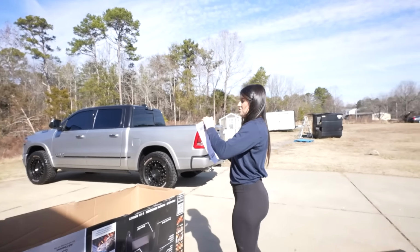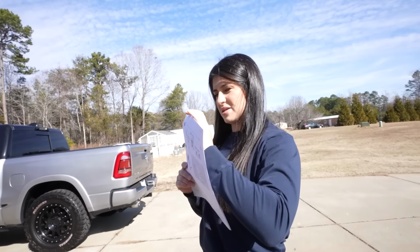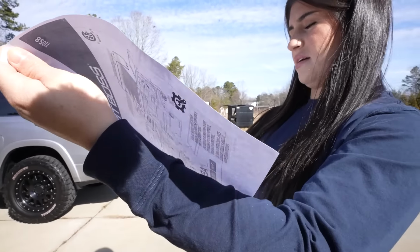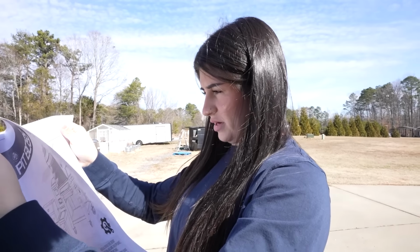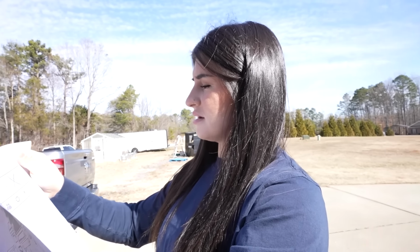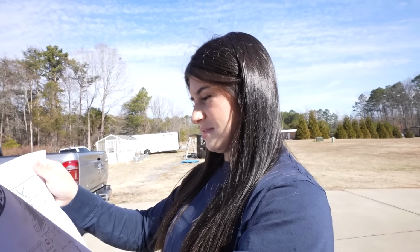Oh, these are good. We got pictures on the instructions. That's the best way to do it. Oh yeah, easy. Does it come with the tools? Does not come with the drill. We are going to grab my drill from inside to use that. 1 to 2 people, 45 minutes. Bet we can do it in 20.